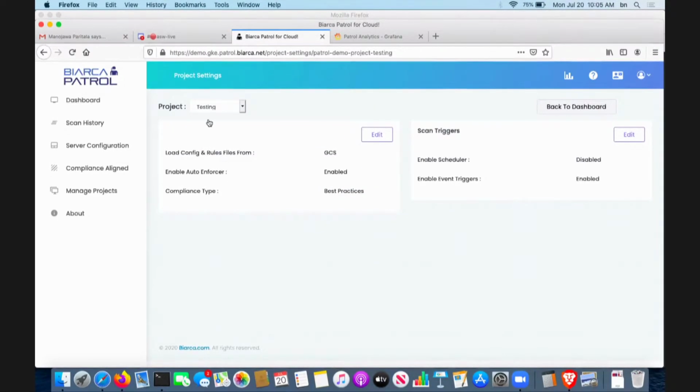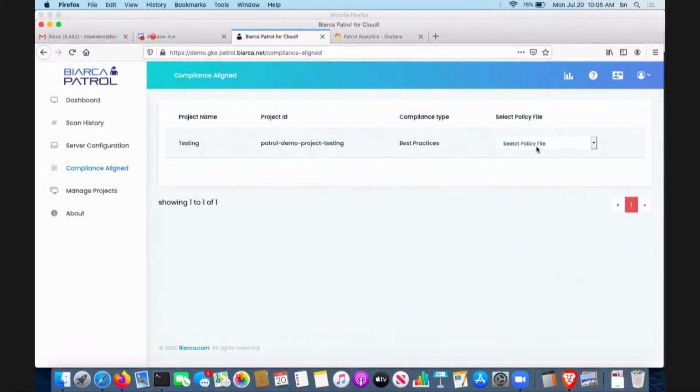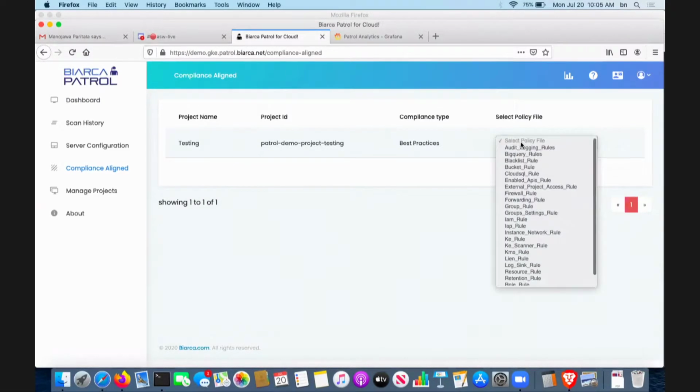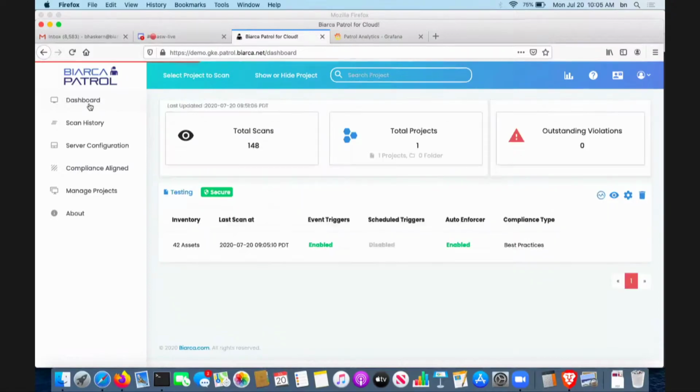And then the other aspect of these is whether auto enforcers are enabled. That's what we recommend. That keeps the compliance portion in place. The compliance alignment, I think that we just talked about, is your best practices, and there's a compliance requirement across all the resources that's possible. You have cloud storage buckets, you have firewall rules, network-related compute instances, and pretty much BigQuery has a few compliance requirements. That in a nutshell is what the tool seeks to do.